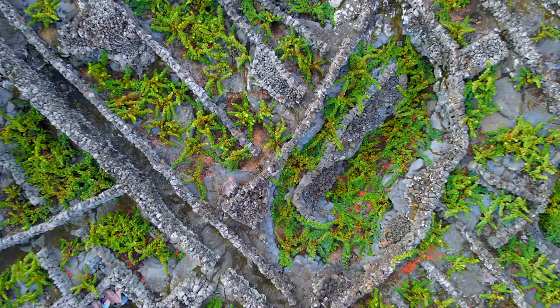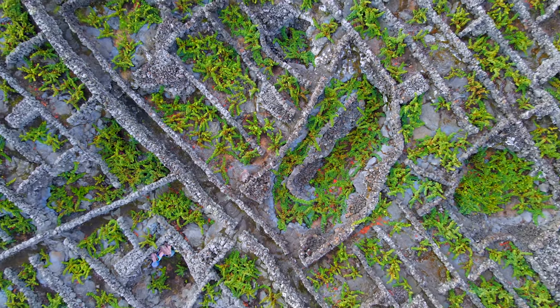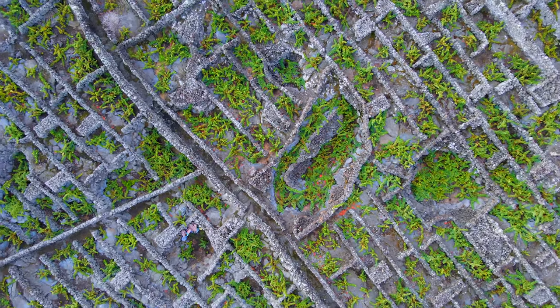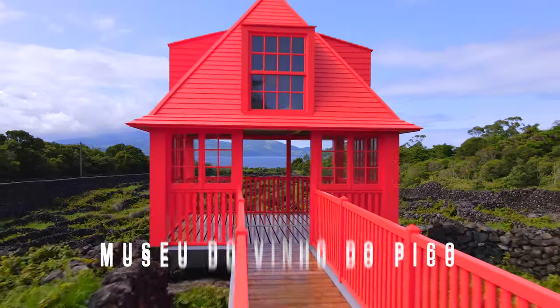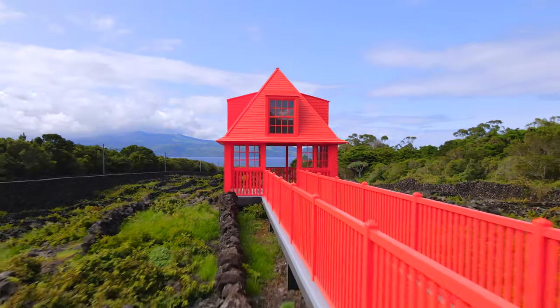I was extremely fascinated with Pico's unique wine growing technique, which by the way is a UNESCO World Heritage Site. And so I headed west to find Pico's Wine Museum where I could learn more about it. So today is Sunday and this is the second museum that I came to visit on the island of Pico. And to my surprise, it was free again. Apparently, Sundays are free to visit any museum on the island and I can't complain about it.